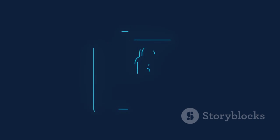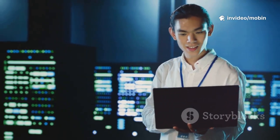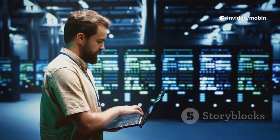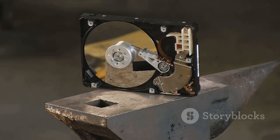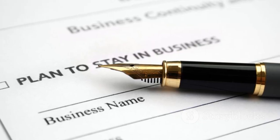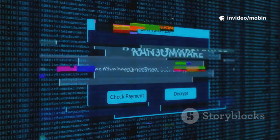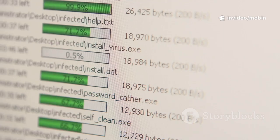And while encryption is crucial, a robust backup strategy is your ultimate safety net. Regularly back up your data and, just as importantly, regularly test your restore process. A backup you can't restore is worthless. Your backup plan should ensure that you can recover from a catastrophic event, whether it's a ransomware attack, hardware failure, or accidental data deletion with minimal data loss.